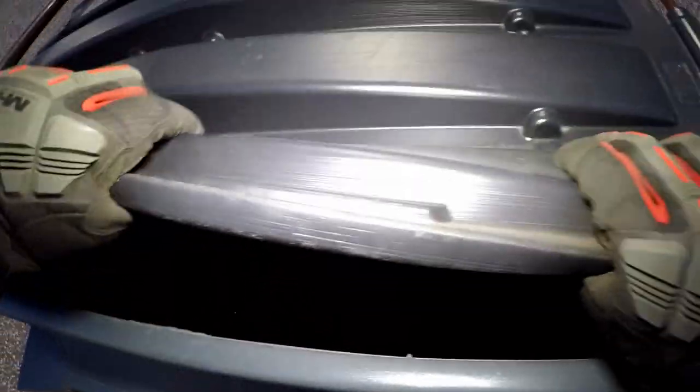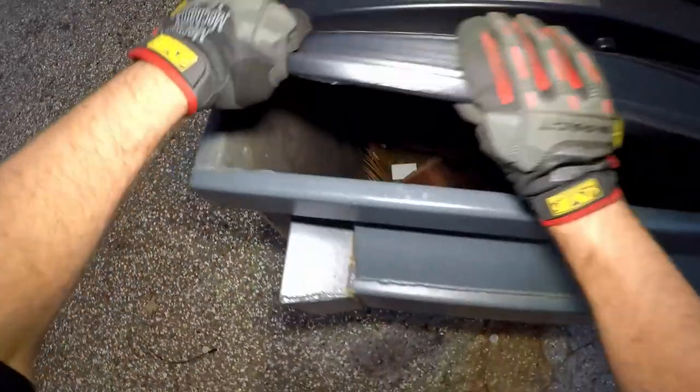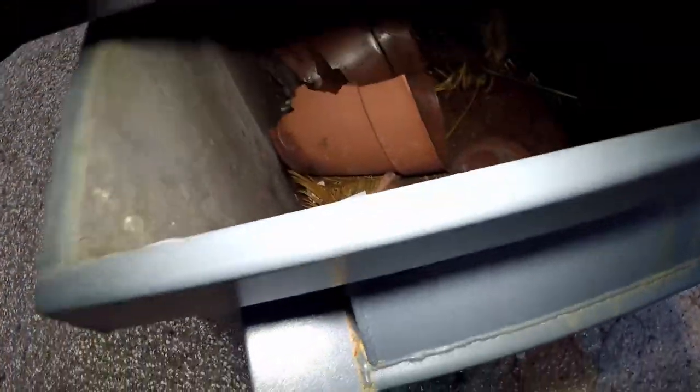Yep, they locked it up. They put it out here just for us. Cat wire, scrap metal, all the good stuff. Hold on, let's see. I can't really see it there. Yep, nothing in there. Sweet.